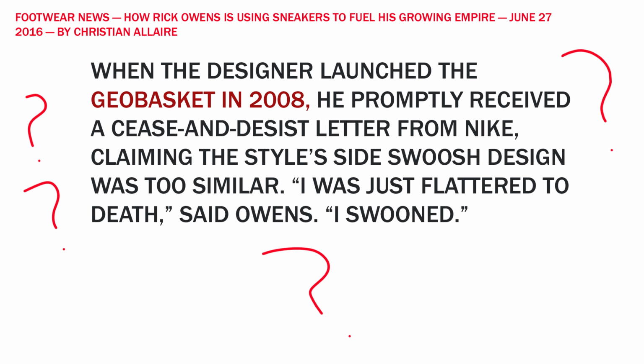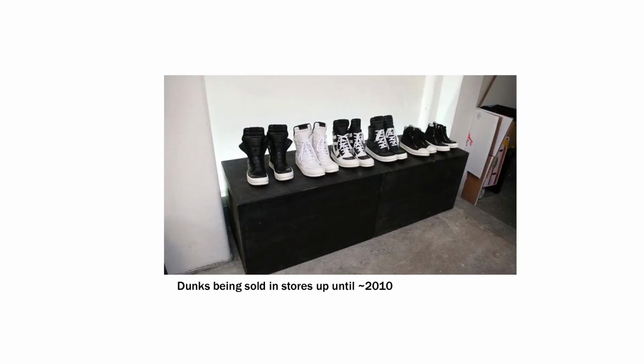There is so much misinformation out there about this, and even articles on the rickowens.eu official website have wrong information reported. Like this one shown on screen, for example, saying the Geobasket was launched in 2008. Not true. But basically, Rick's public response was that he was flattered by this letter. I've heard some theories that the letter was never actually sent, as Nike never publicly acknowledged it. And perhaps it was an incredibly clever marketing ploy, which I think is interesting, but I'd say unlikely.